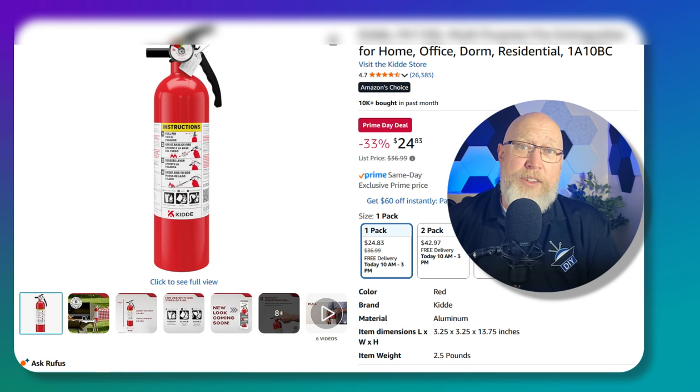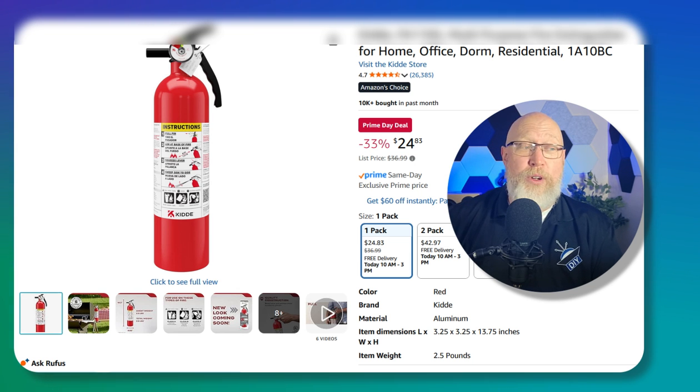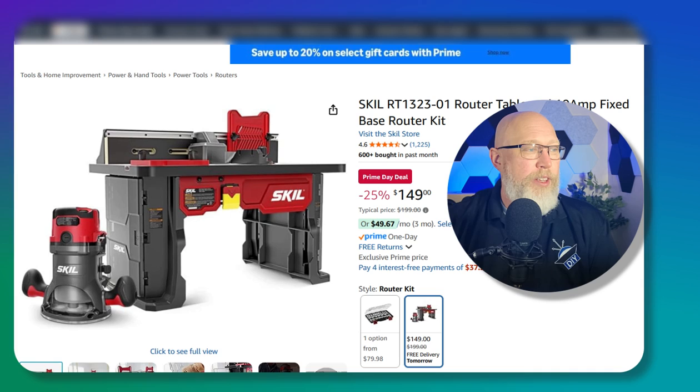If you don't have a fire extinguisher in your shop, you need to go ahead and get one and keep it in there in case things go south. $25 is pretty cheap insurance. I have 3 that I keep in the shop at all times. Next up, we have another tool.